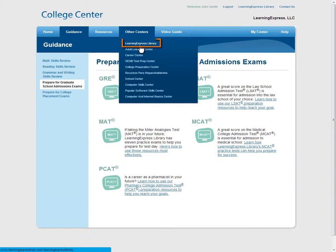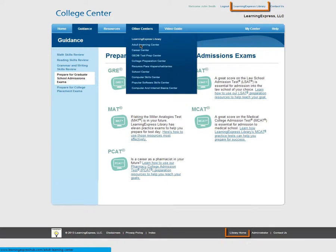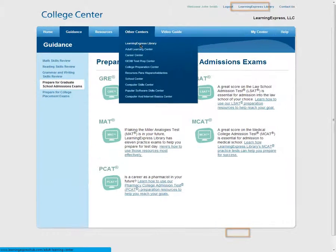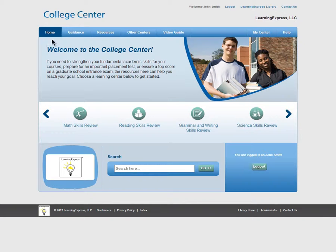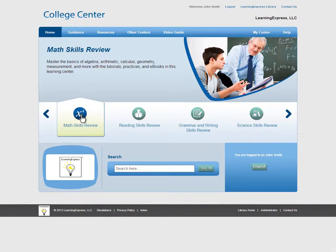You can return to the Learning Express Library homepage by clicking the first link or the links at the top and bottom of the page. You can also use the search box to search for products within this center. Now, let's take a look at one of the learning centers to see what it's all about.